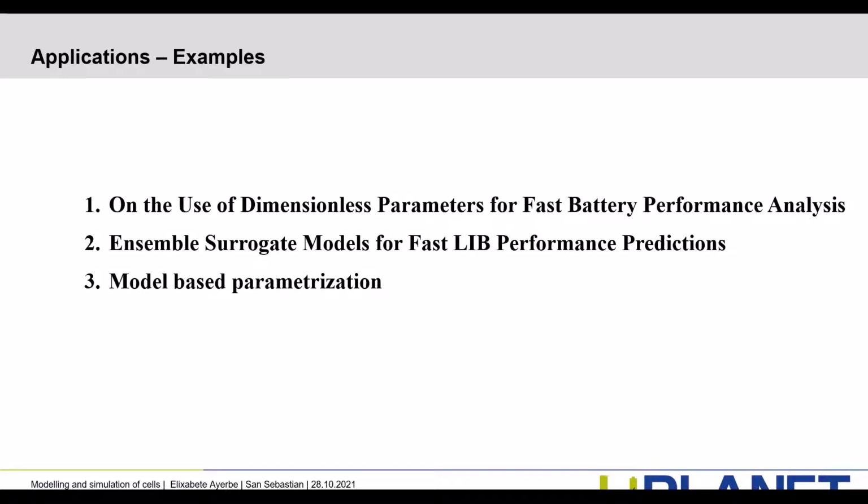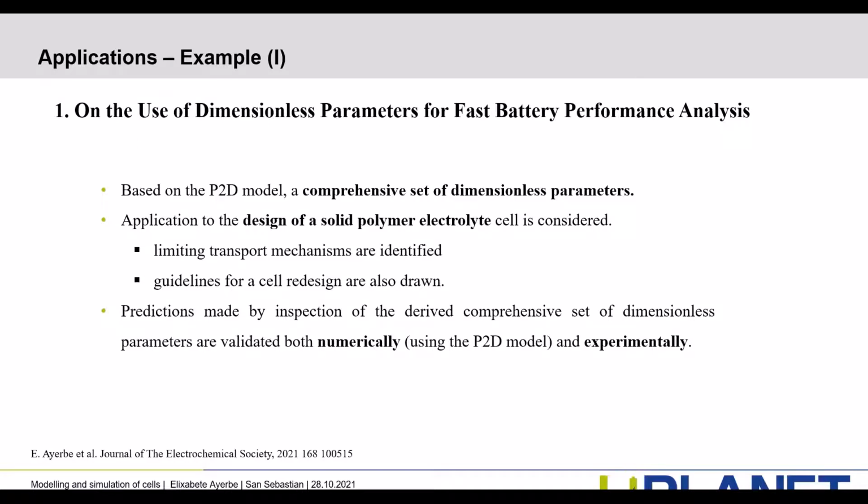Okay, so the first one is that we identified certain dimensionless parameters to optimize battery performance. I will show the results we got at that point. Then another approach on machine learning algorithms, similar to what I already showed in the performance predictions. And then model-based parameterization, which I think is a very important aspect in modeling, and it's not tackled much at this point. So the first example is on the use of dimensionless parameters for fast battery performance analysis.